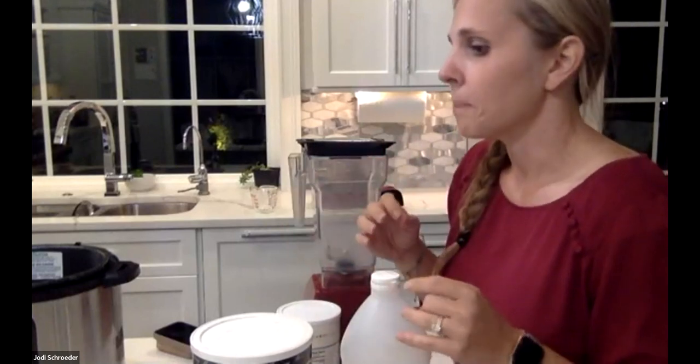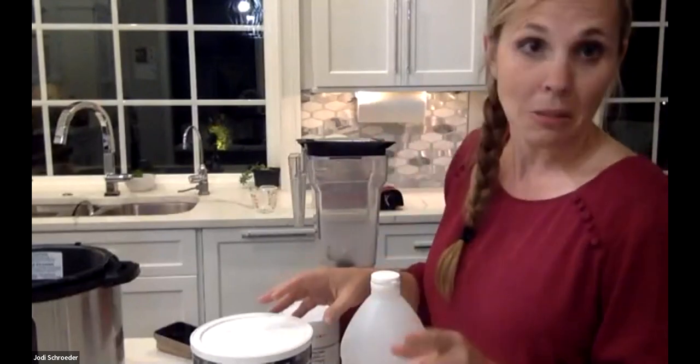So you can do little things, or make your own bread, or do things to save money that can help you use that money towards buying some of the food storage items that maybe don't save you as much money, or just help put a little money back in your pocket.